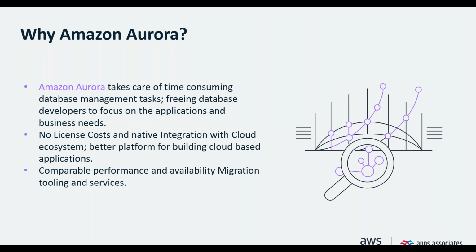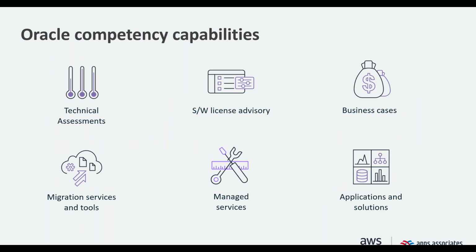So why do customers move to Amazon Aurora? Because Amazon Aurora takes care of time-consuming database management tasks, freeing up the database developers to focus on application development and business needs versus having to manage the commercial database engines such as Oracle. There's no license costs and native integration with the cloud ecosystem, so it allows for better building of cloud-based applications going forward. And you get comparable performance and availability, and the migration and tooling services help accelerate that adoption of open source databases.